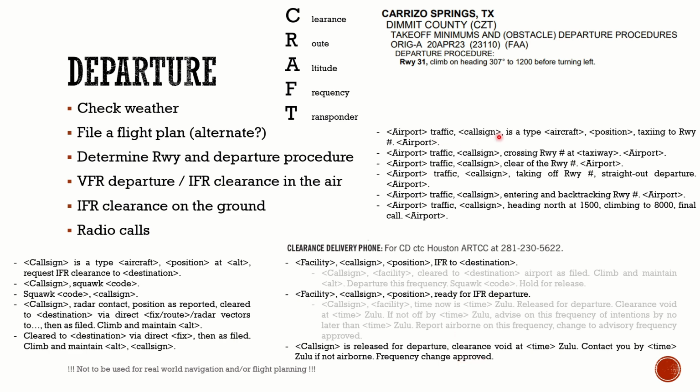For VATSIM purposes, the final section is the self-announcement. As always, if you are operating on the untowered field, and actually also in real life, once the frequency change is approved, you again tune back to CTAF or Unicom, and you need to self-announce that you are taking off and what you are doing. Any questions on the departure?